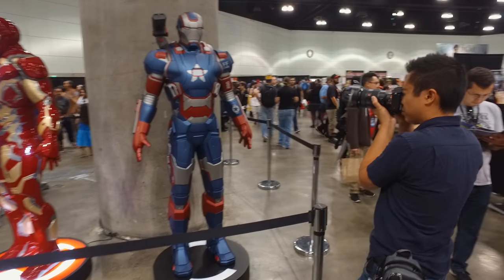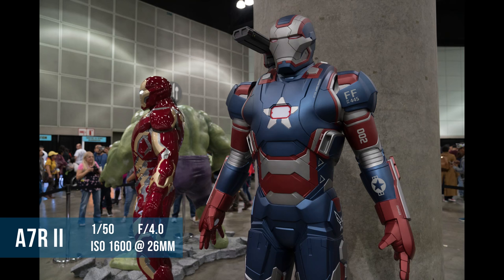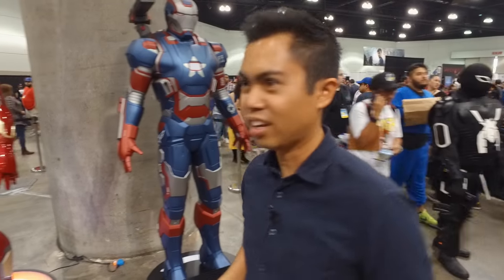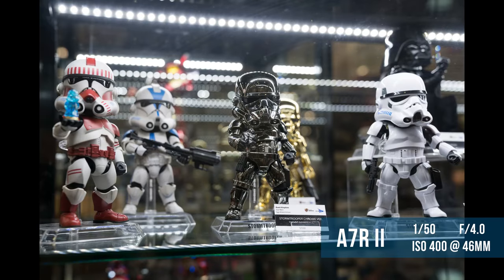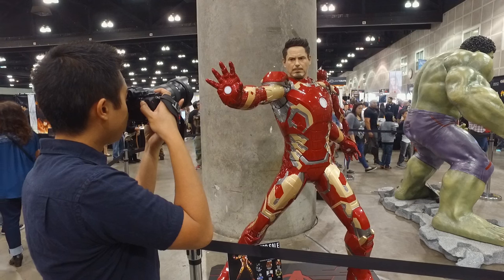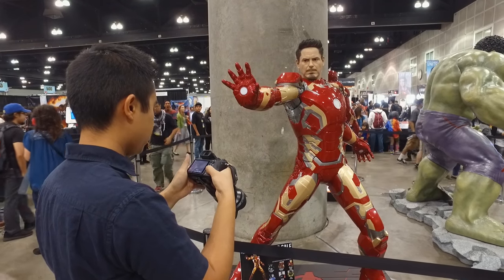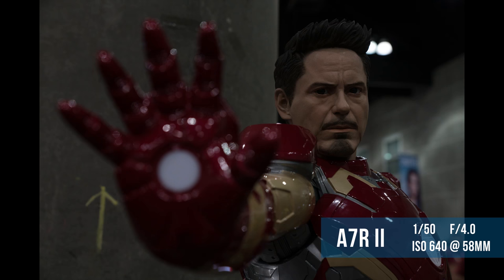Get a little side profile. I'm gonna have to get the entire shot of the body. And that is gorgeous. This makes it so fast to take pictures casually and without fumbling with too many settings. 1/50th of a second and f4. That chrome stormtrooper looks awesome. Face detection also works here too, but the ISO is a little bit low, so we'll bring that back up to 640. And beautiful.